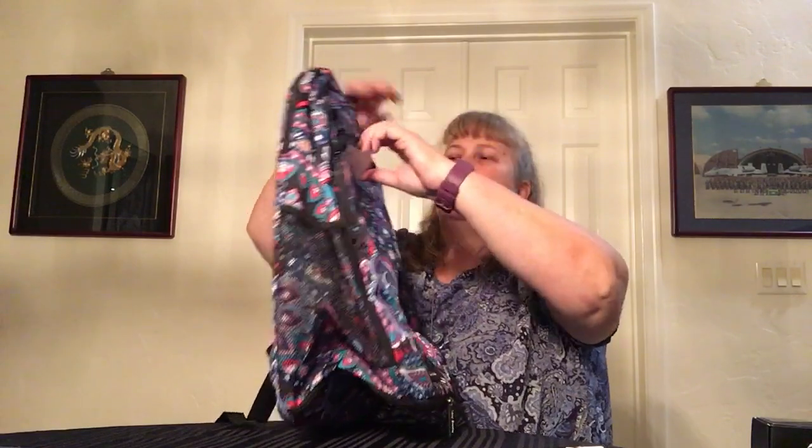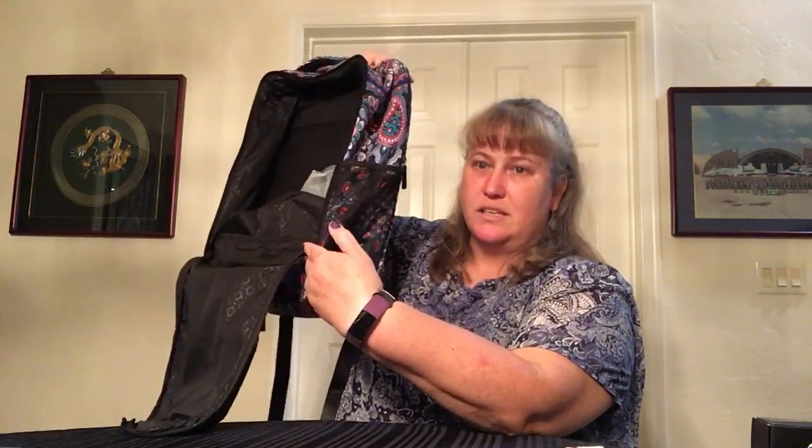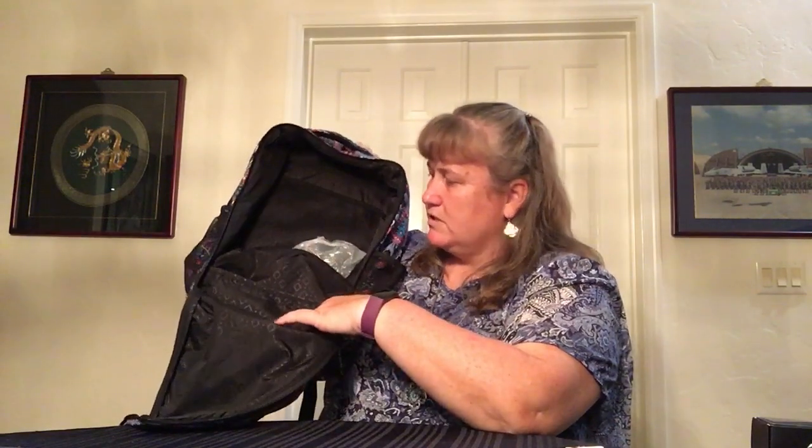But you do have that compartment. Now, if you aren't using that compartment, that pouch that's on the inside space is inside the main compartment there. So it shares space with the main compartment. And this zips all the way down the side. It is not gusseted, which I guess is good and bad.